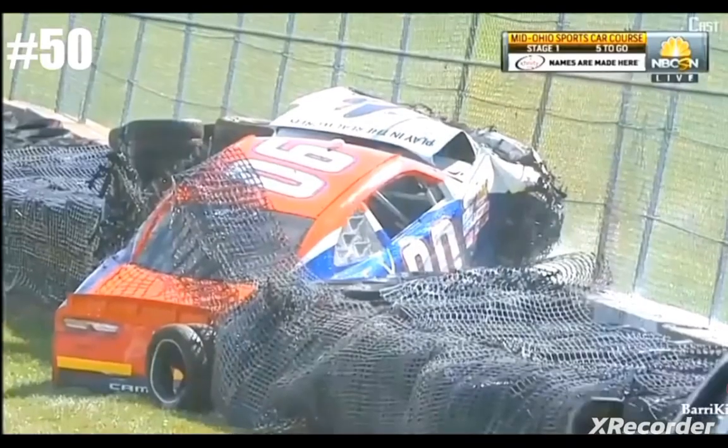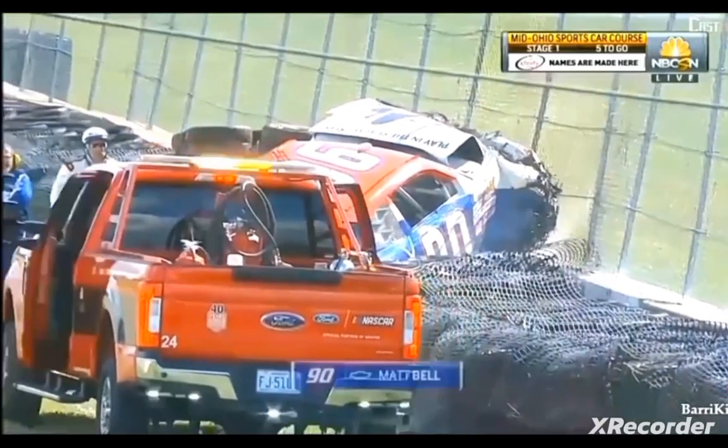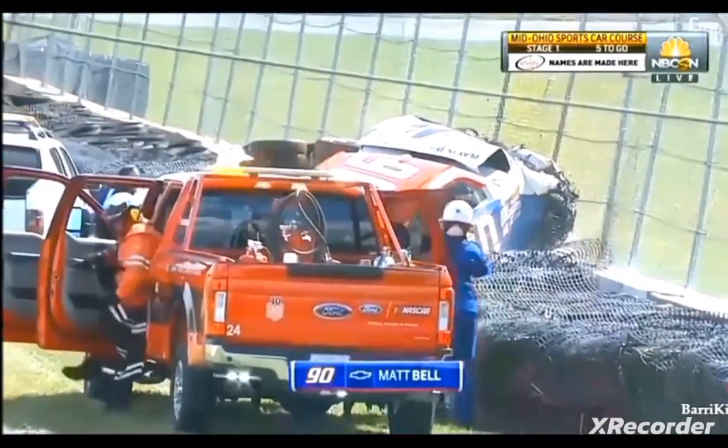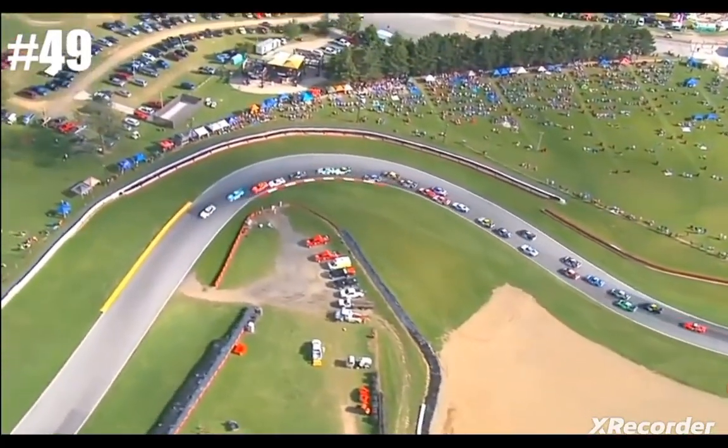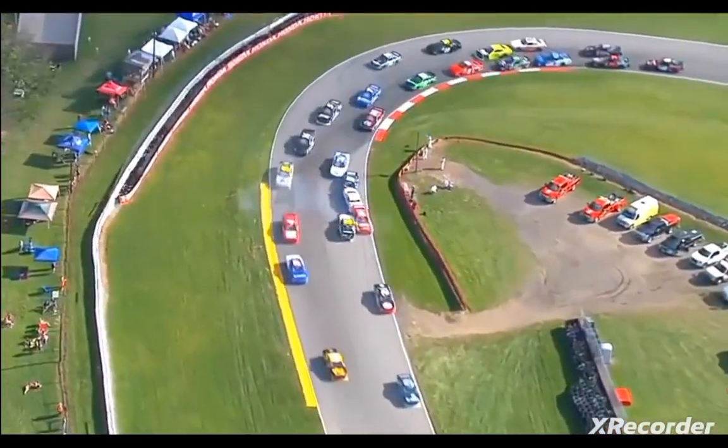There it is. Holy cow, wow. He got all the way through the tires and looked like he even got into the concrete wall. And now contact from behind. The 48 of Brennan Poole gets into Blake Cook. He can't stop the spin. And now contact behind them.